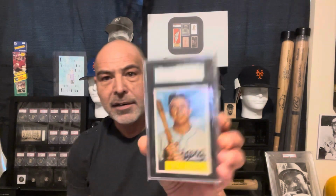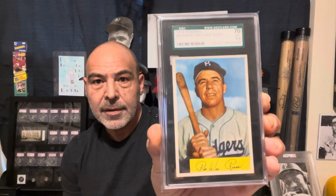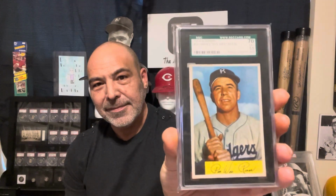I believe these were the first 2 I ever got from this set years and years ago, back probably around 2001 or 2002, somewhere in there. Pee Wee Reese. It's a fantastic card. And now that I think about this, this was from my childhood collection. I got it graded in 2002-ish. But I always loved that card. And this Carl Erskine.